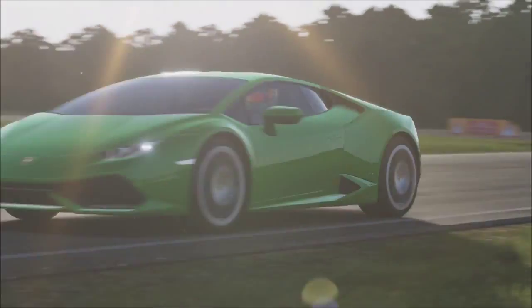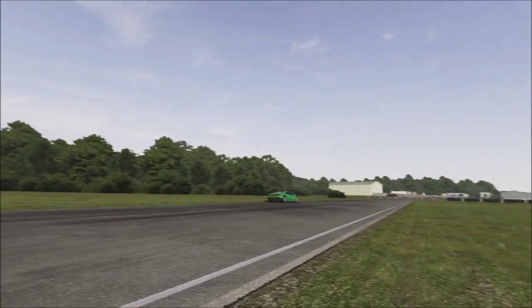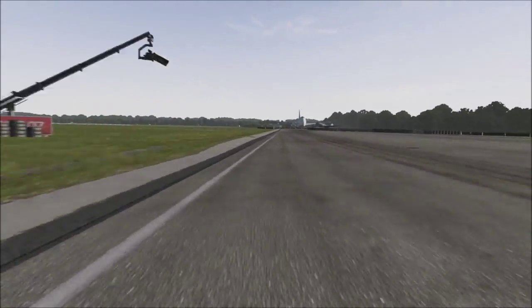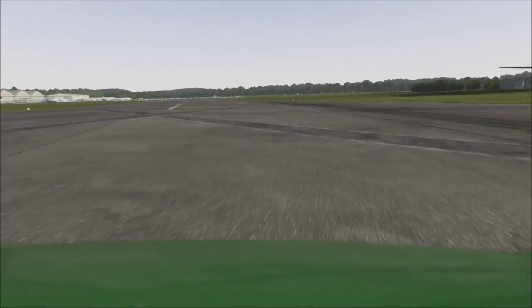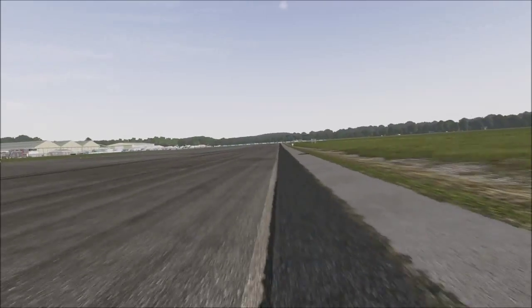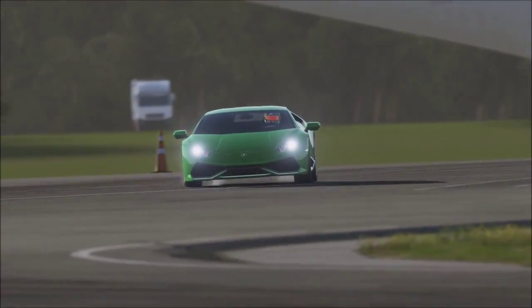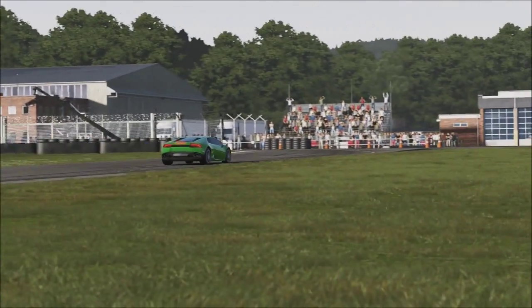Fairly dramaless from the Huracan. As you can see, it is ridiculously quick. Now we are going to have to brake into Hammerhead, taking this corner at about 100 miles an hour through there, and accelerating quickly out through the tyres. This would have been doing about 120 miles an hour, and on this straight I'm thinking about 135 miles an hour through there, clipping the apex of the second to last corner.